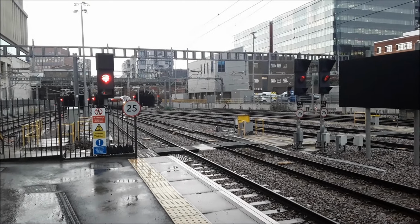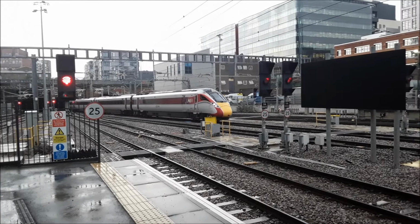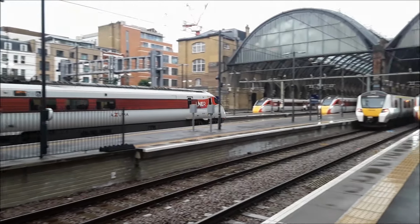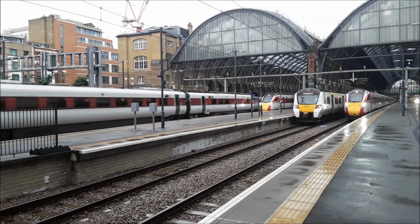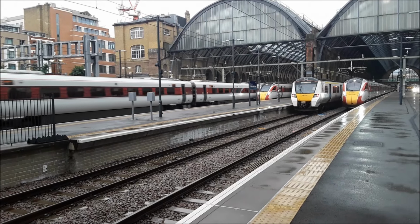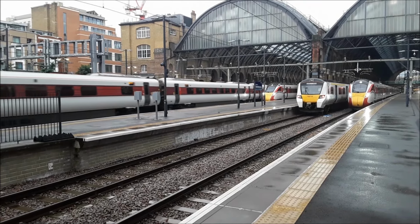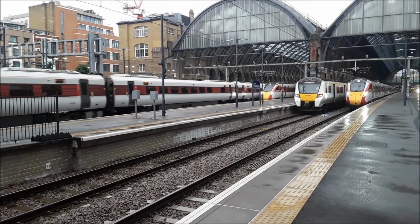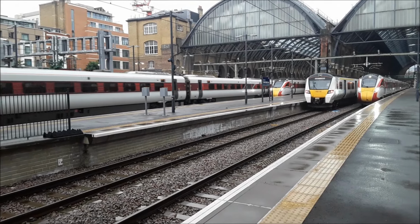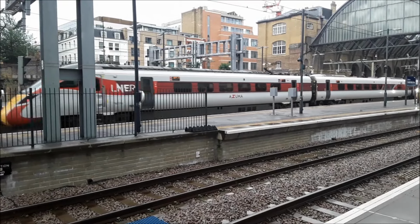Okay, as I continue to fight with the rain, the next train to arrive is another terminating London North Eastern Railway service from Edinburgh Waverley, worked by 801220. A little bit more squeaky brake time.